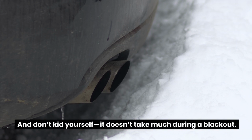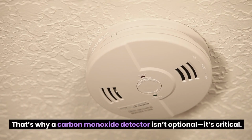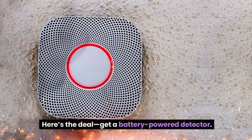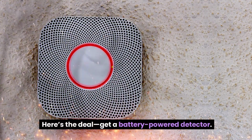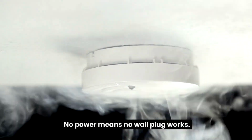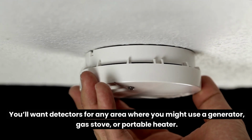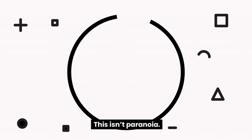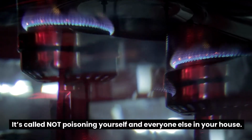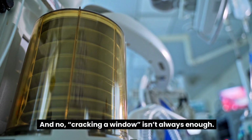And don't kid yourself. It doesn't take much during a blackout. Enclosed spaces plus poor ventilation equals disaster. That's why a carbon monoxide detector isn't optional. It's critical. Here's the deal. Get a battery-powered detector, not one that plugs into a wall, because guess what? No power means no wall plug works. You'll want detectors for any area where you might use a generator, gas stove, or portable heater. This isn't paranoia. It's called not poisoning yourself and everyone else in your house. And no, cracking a window isn't always enough.